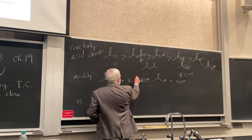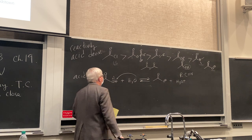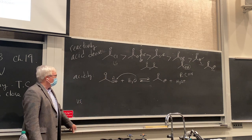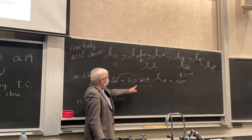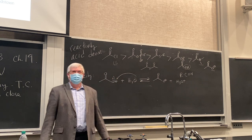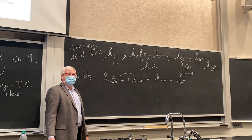How does it do it? Well, we can push electrons, right? Let's leave the electrons behind on the conjugate base and form hydronium ion, okay? Well, that looks fine, except I've drawn this as what? Equilibrium. Which side does this lie on? To the left? Does this favor starting material, or does it favor products?